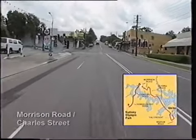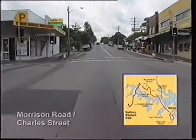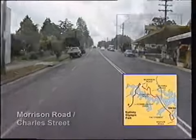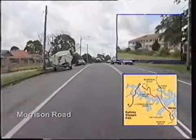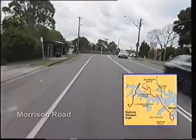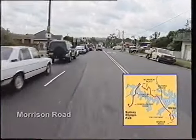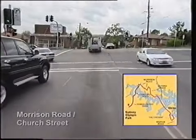Cross the Charles Street intersection and continue straight on up the hill. There are no more pickups on Morrison Road. Pass the Royal Rehabilitation Centre on your right. Continue straight on. Cross over Church Street and continue straight along Morrison Road. After you've crossed over Church Street, prepare for a left-hand turn at the roundabout up ahead at Belmore Street.